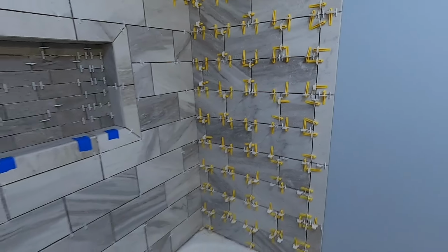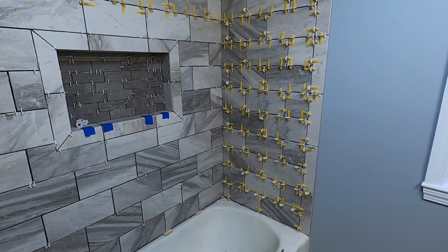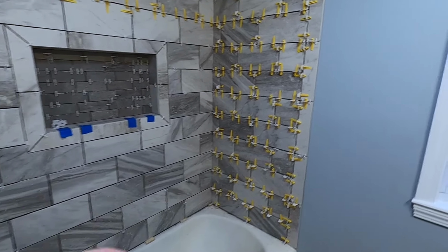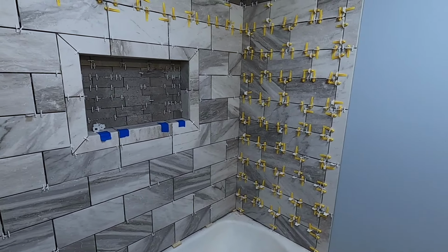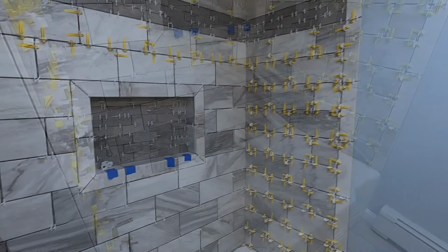So this is pretty awesome. I'll let this dry. You should let it dry for at least 24 hours. If you can do longer, that's even better. But 24 hours will be good as long as you grout it right away. You can take the levelers out, spacers out, and grout it. So we're gonna let this dry and we'll get to cleaning it up.